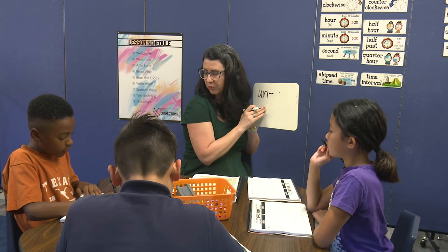Exactly. So if we want to change this word, we can add something to it, okay? So I'm going to add a new part to this word. It's from our affix bank. We just talked about it, okay? Dishonest. Yes, so this says dishonest. Okay, so what do we think this means? Maybe not honest. Exactly, not, because dis means not, right? So if I'm being dishonest, I am not being truthful.